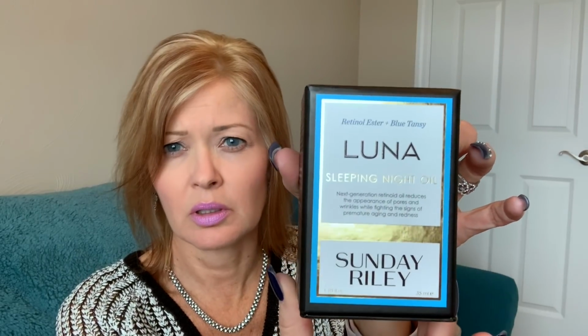You get Luna Sleeping Night Oil, and it's a full-size product there.